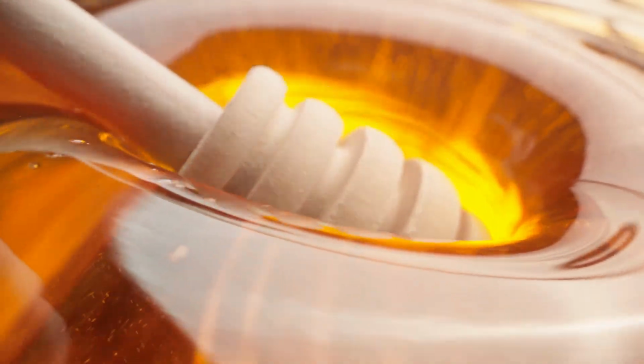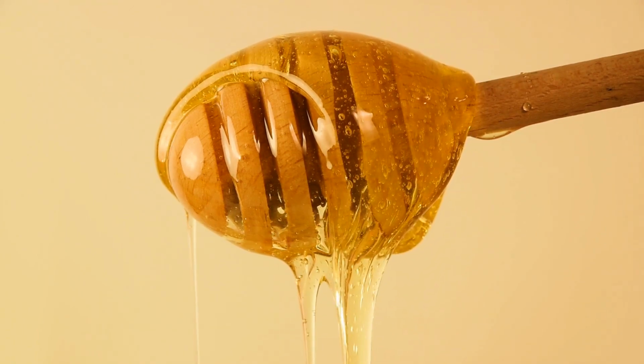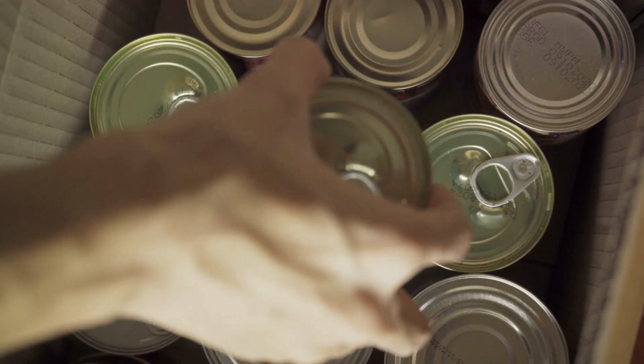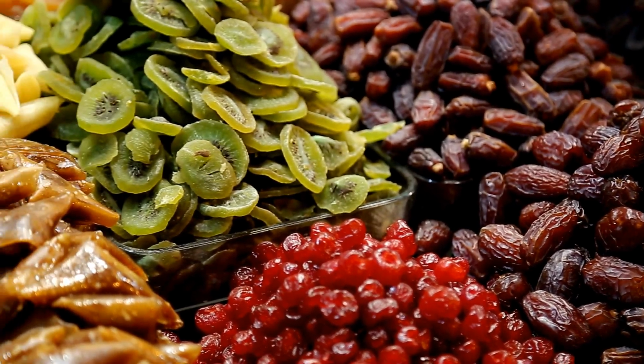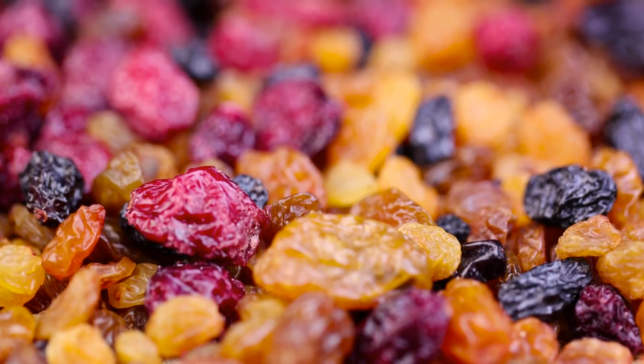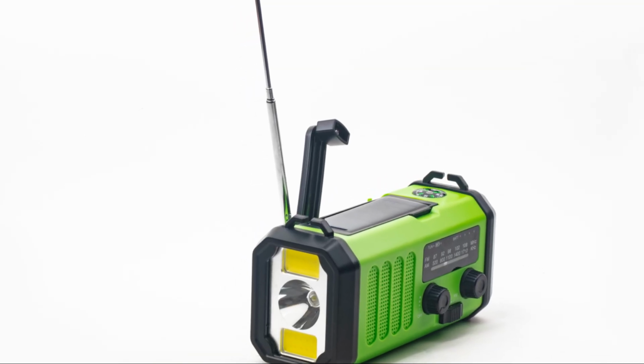For food and water, we're allocating $25 for bulk honey, a natural sweetener that also has medicinal properties. We're also setting aside $25 for canned soup, an easy-to-prepare meal that can provide a range of nutrients. Finally, we're spending $30 on dried fruits, which are a great source of vitamins and fiber and have a long shelf life. Now let's talk about upgrading our gear.